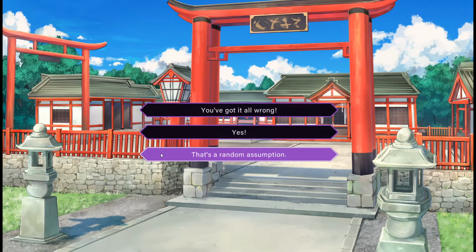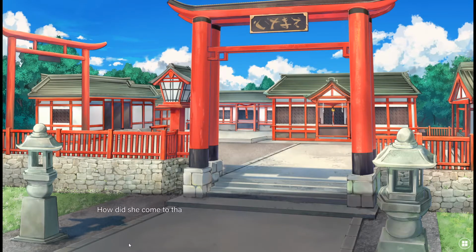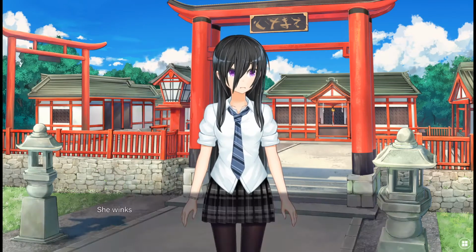That's a random assumption. How did she come to that conclusion? We've done nothing coupley at all. What? No, not even close. We're not together. The woman chuckles and shakes her head. No need to be shy. I was young once too, you know. In fact, you remind me a bit of myself when I was a youngster. You were male? Oh, she's talking to Kira. She winks at Kira, who blinks in surprise.